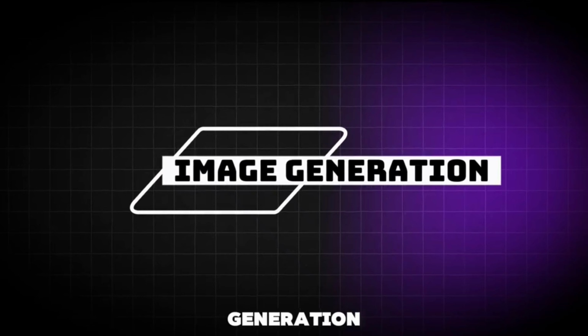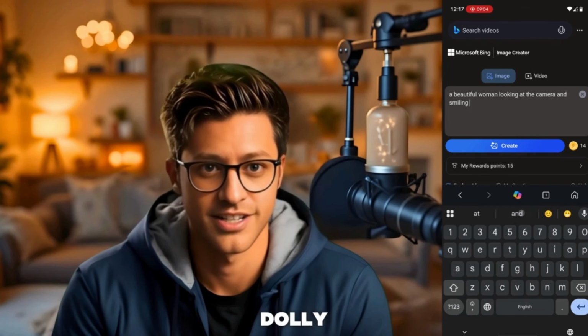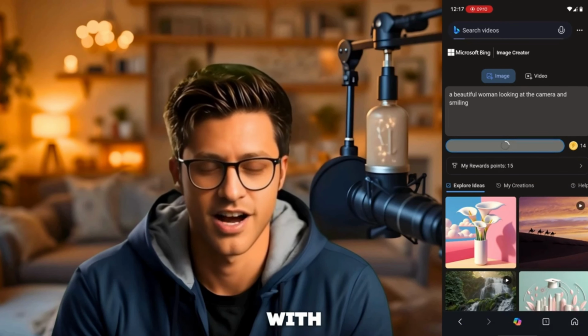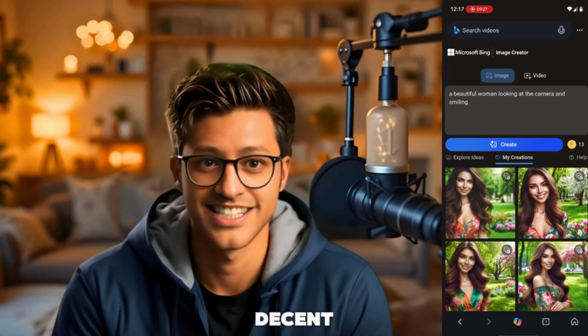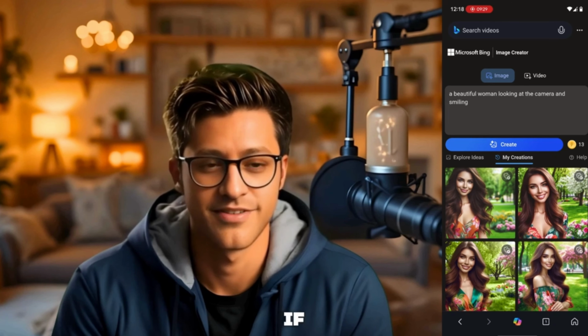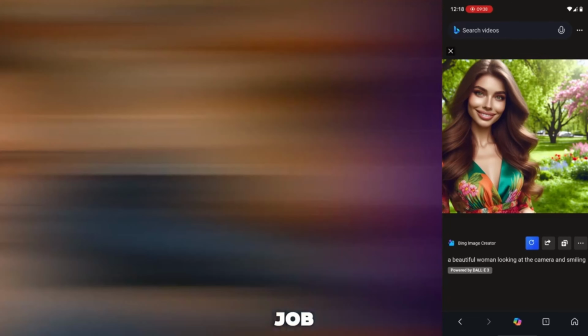Image generation. Now, fun fact, this tool also does images. It uses DALL-E 3, so I tested it with "a beautiful woman looking at the camera." The result? Decent, not amazing. If you want image quality like Midjourney or Ideogram, you're better off sticking to those. But it's a bonus feature, and for quick ideas it does the job.